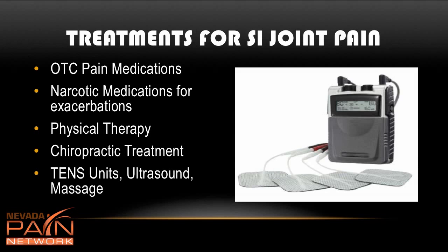So treatments for SI joint pain may be as simple as over-the-counter pain medications, and this can include Advil, Aleve, Tylenol, or a pain doctor can actually prescribe higher doses of anti-inflammatories if necessary. For acute exacerbations, narcotic medications can be very helpful. Over the long term, though, the risks start to outweigh the benefits, so these are not a good idea.